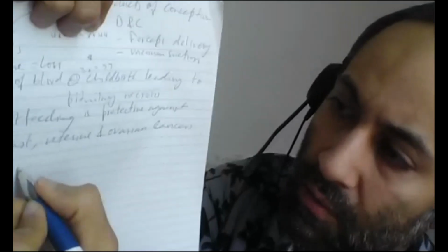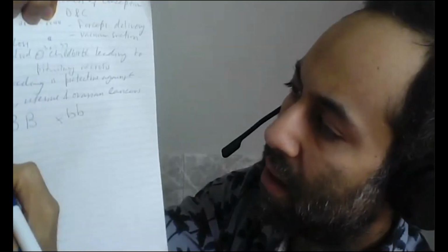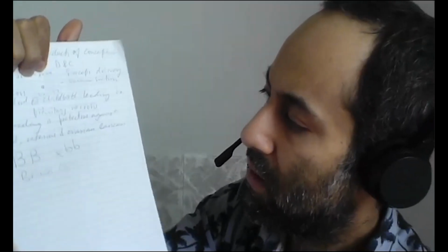So let's say you have a brown-eyed individual. I'm going to write down the brown-eyed genotype, and this person is crossed with another individual who is blue-eyed. You can see that the capital B here is for brown eyes, and the lowercase b here is for blue eyes.